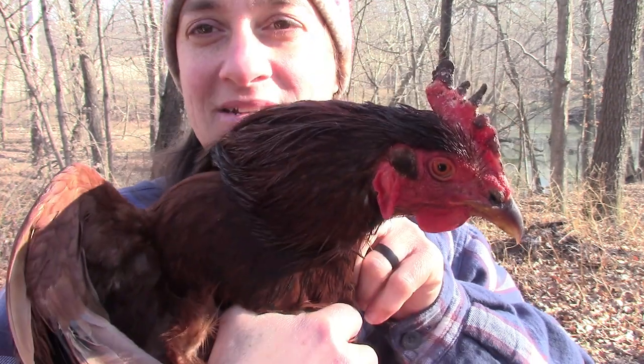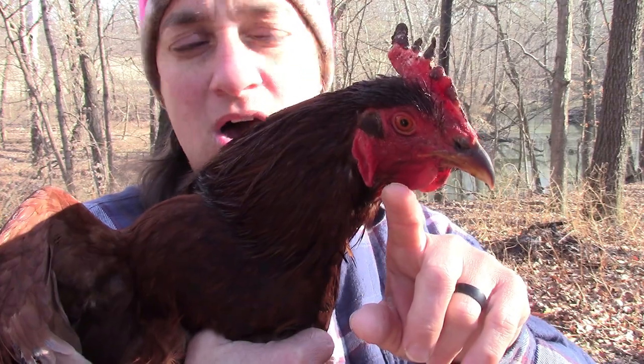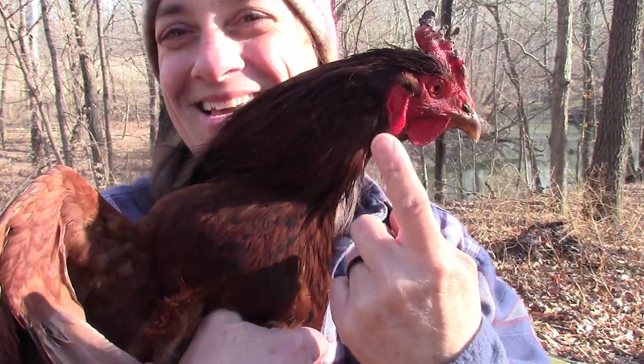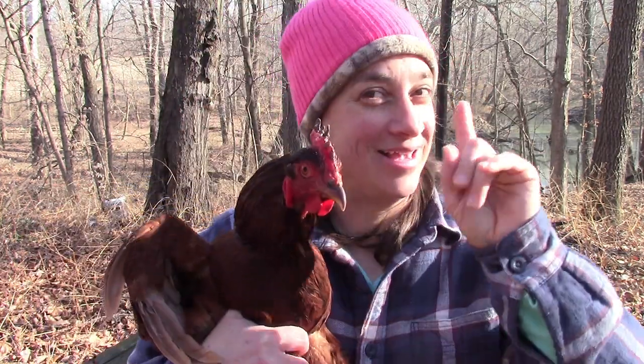And his wattles, now usually roosters have big, huge wattles, but because he's a young rooster, his wattles aren't as big. And now you can see, even roosters have ears. So he has red ears, but he's not gonna lay any brown eggs, is he? Because he's a rooster and he doesn't lay eggs. His job is to fertilize the eggs.